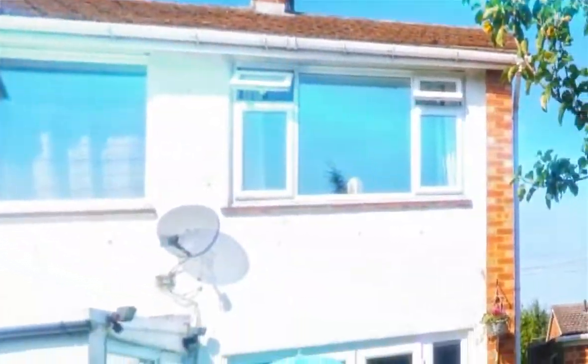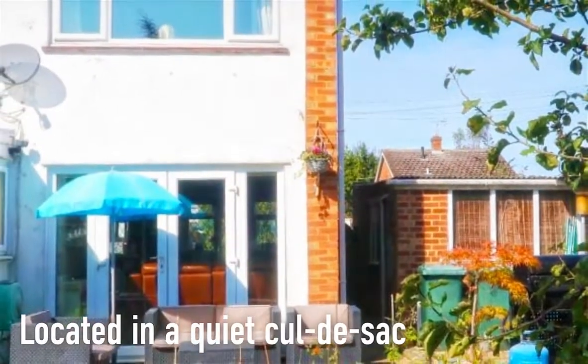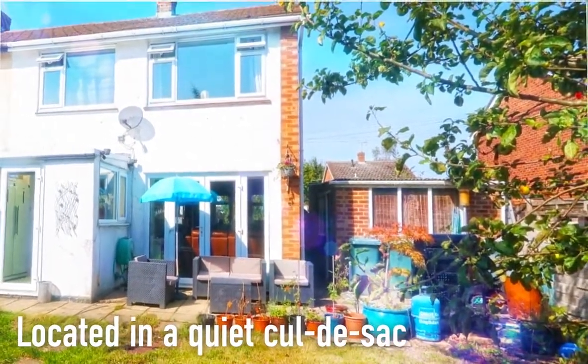Set in an extremely sought-after cul-de-sac, and including both driveway parking and a detached garage, this well-presented residence is in a quiet location, within easy reach of Thundersley Common.